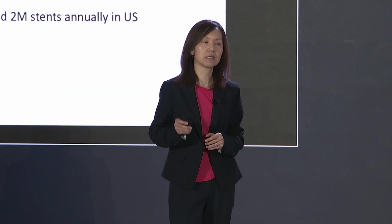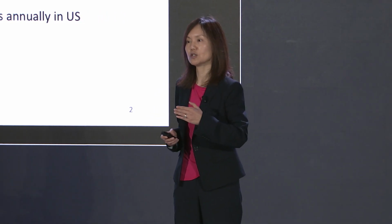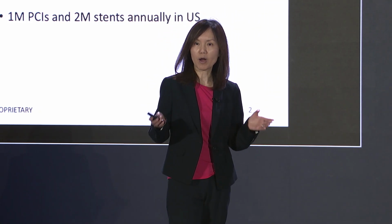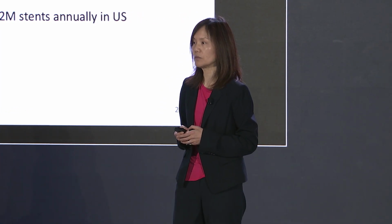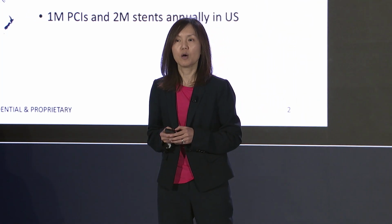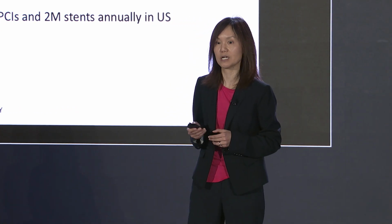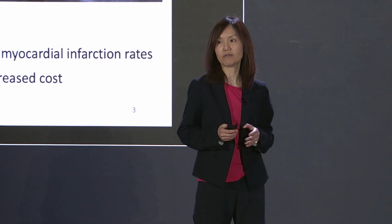Percutaneous coronary intervention, PCI, is a non-surgical procedure used to treat obstructions inside the heart. It is becoming more prevalent due to the aging population and lifestyle change. There are 1 million PCI procedures in the US. More than 5,000 stents are placed inside the vessel every single day in this country. PCI has been around for 45 years.